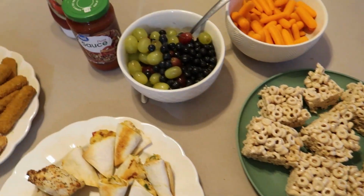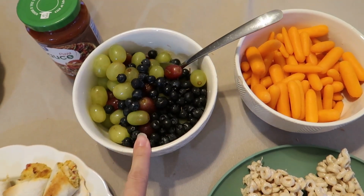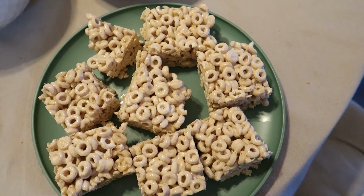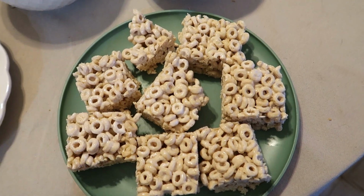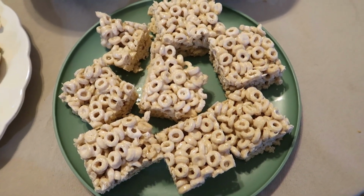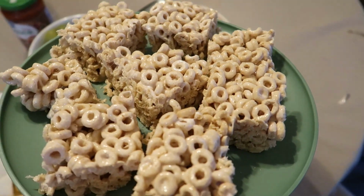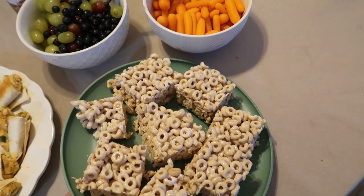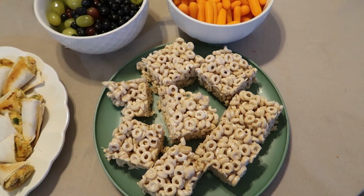And then I've got just some fruit that's left over from the fruit salad I made for breakfast this morning, some carrots. And then I got some of the Cascadian Farms, I thought I got like the honey nut O's, but instead I got just the plain ones that weren't sweet, and the kids really didn't like it. So I made them into little Cheerio crispy treats yesterday, and so I cut up the rest of them for a little dessert tonight.